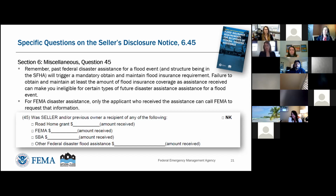Thanks, Gil. Yeah, and someone asked earlier, does this obtain and maintain requirement only apply to FEMA assistance? And so no, and this question is getting at that in a way, it's asking for that seller to disclose what other federal dollars they have received. So for example, with those FEMA dollars, you would want to be adding up, have you had FEMA disaster assistance, like your repair and replacement, if you're a homeowner or renter, or have you been part of a FEMA mitigation grant for things like elevation or mitigation reconstruction? So you would add those dollar amounts together, that would go here.